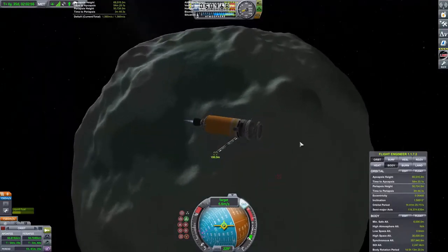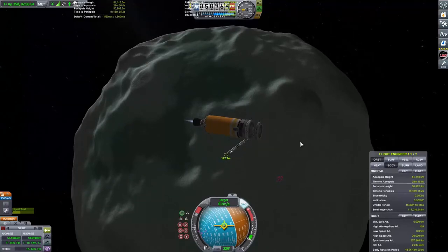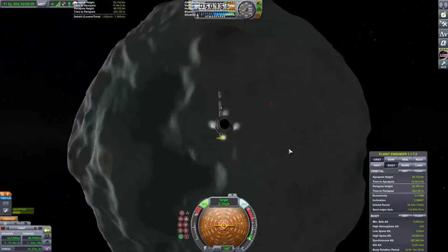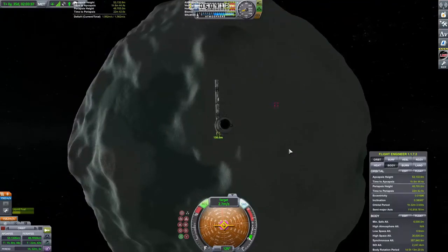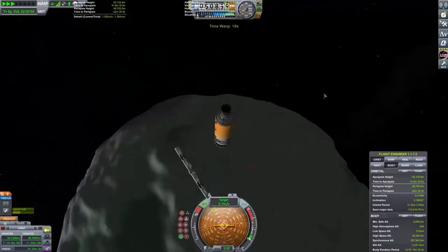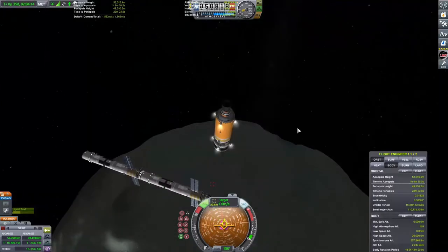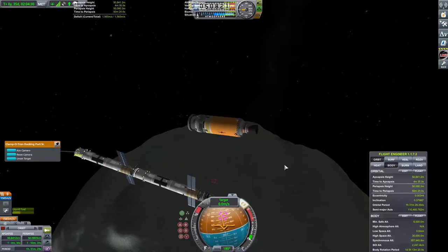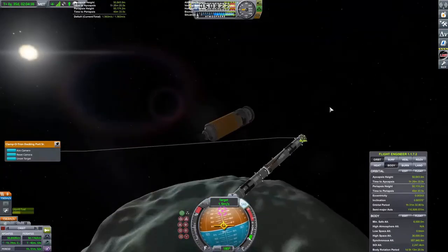It's very small, but in the future, it will expand to be a very large station. As I'm recording this, I still need to send up the lander, the fuel lander, and the refinery section.